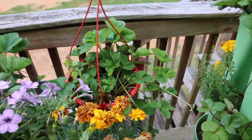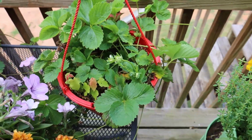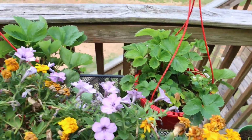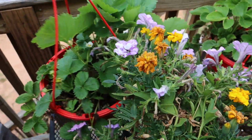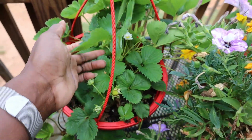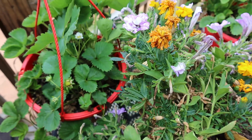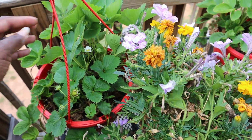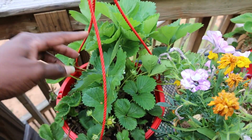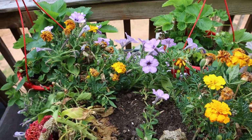Now back here are additional strawberry plants that I have yet to harvest a single strawberry from, either one of these. This one looks like it's doing pretty good. Oh, there's one right here. Hopefully the birds won't get to it. I should probably put a mesh bag over it. I've seen people do that technique. This one looks like it's doing really good, so I still have high hopes for these 2 strawberry plants.